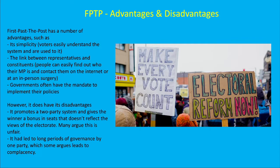Finally, one often forgotten about benefit with first past the post is how it prevents extremist far right and far left parties from getting into government. Generally, the parties that best perform are those that are closest to the centre. For example, UKIP failed to gain many seats in the House of Commons despite its vote share, due to its lack of appeal among the broader electorate. This prevents the UK and other countries using first past the post from sliding too far to the left or to the right. However, despite the benefits, first past the post still has its critics.